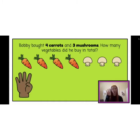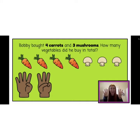So Bobby bought 4 carrots and 3 mushrooms. Let's count them. 1, 2, 3, 4, 5, 6, 7. He bought 7 vegetables altogether. Can you say the math sentence with me? 4 plus 3 equals 7. Nice job, kinder friends. Let's try another one together.